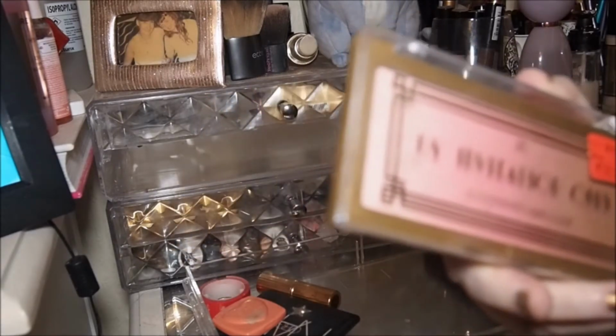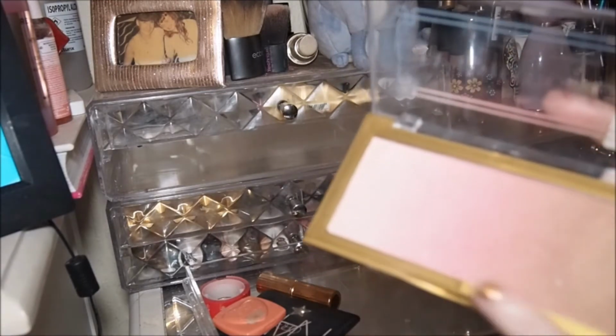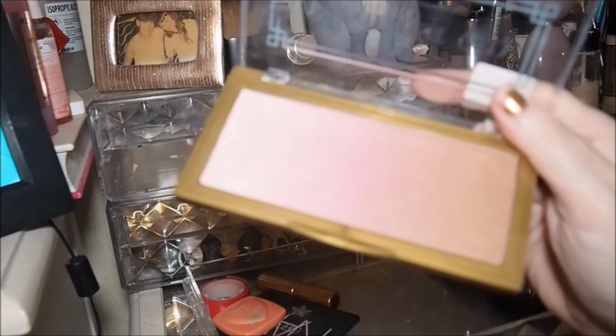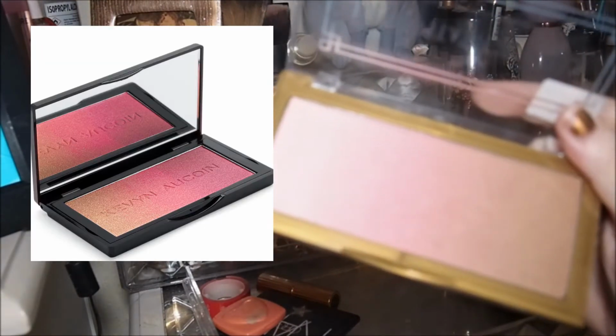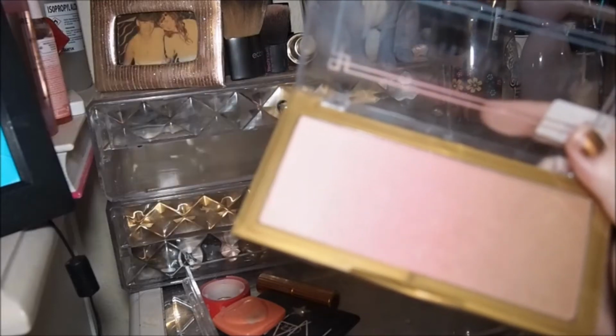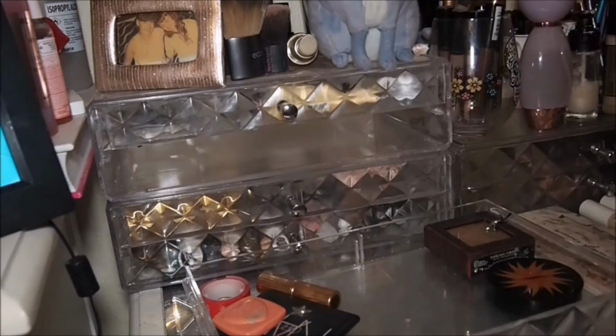Another thing I could probably declutter quite happily is this one. It's by invitation only. I want to give it another shot though. I mean, I did dip into all these shades here. It really does remind me of the Kevyn Aucoin blushes that they do. I want to leave it in this week, and if I don't like it, I'm going to give it to my mum.